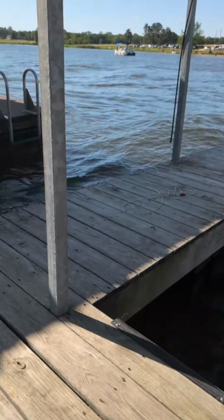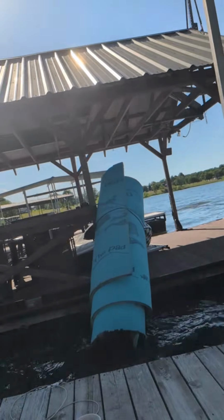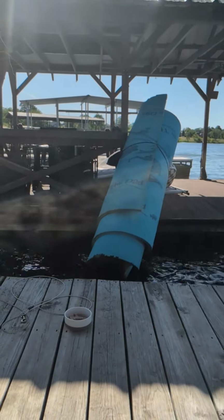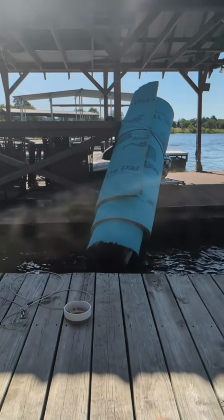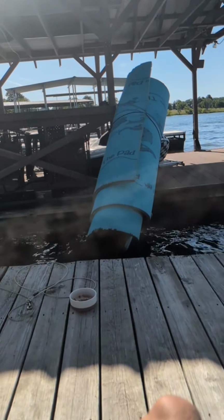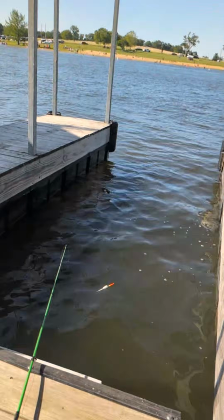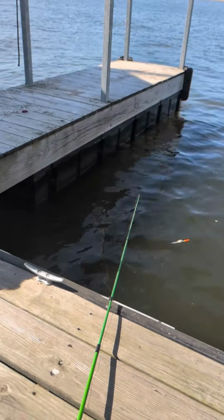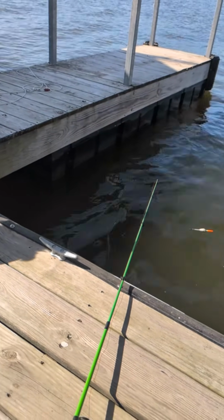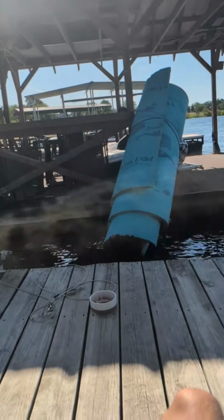Oh, do I have one? Nope. Thought I had one on here. I think it just got hit. Anyway, you guys, oh, there's a catfish. There was a catfish over here that was swimming around. He came and looked at my bobber and then went back down. I don't see him anymore. I just looked over and thought, oh, there's a catfish.